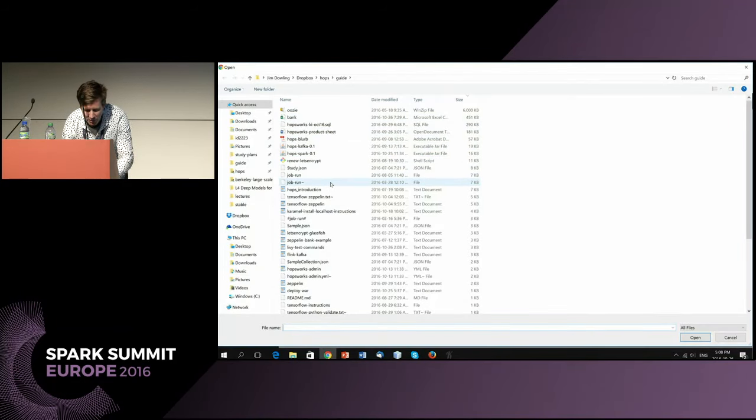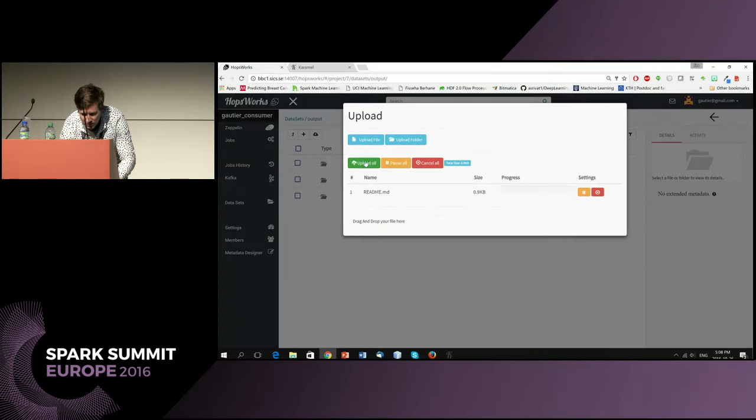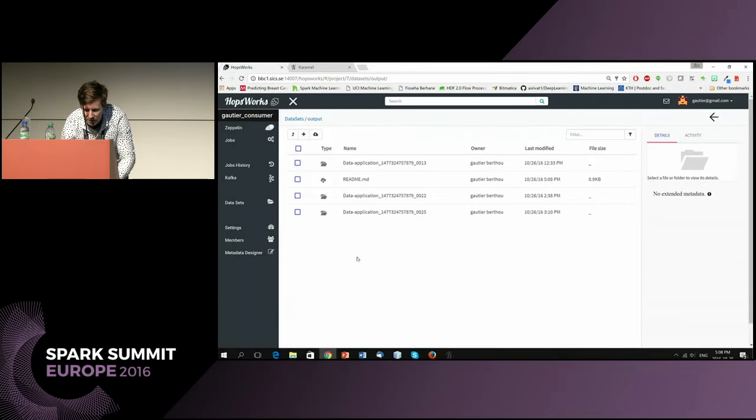Because everything is in memory, HDFS is extremely fast, as you'll notice in here. Okay, so that's uploading a file. It's not a big file, and it was a README.